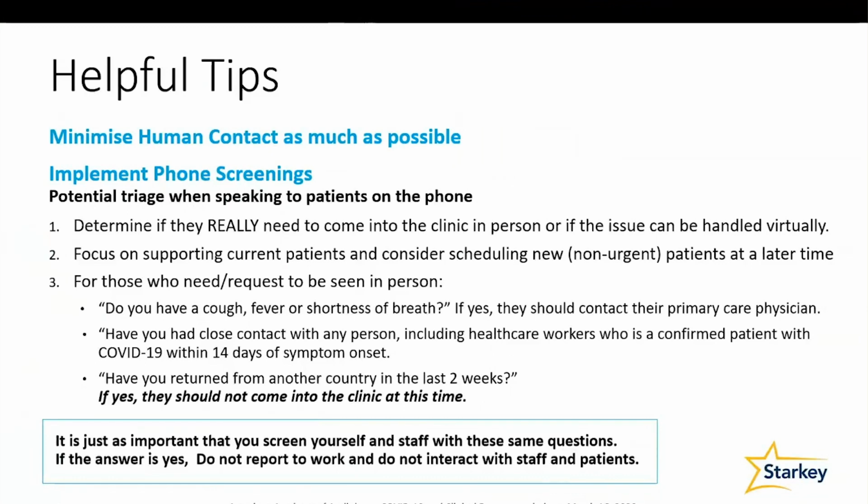In your clinics, implement phone screenings. When someone calls up, work out if they really need to come into the clinic in person or whether their issues can be handled virtually, so like over the phone or a telehealth appointment. Focus on supporting current patients and consider scheduling new non-urgent patients at a later time.